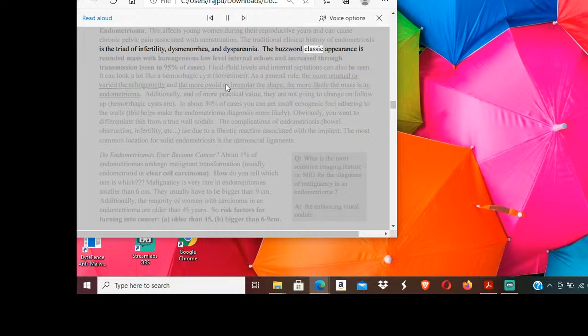The buzzword classic appearance is a rounded mass with homogeneous low-level internal echoes and increased through transmission, seen in 95% of cases. Fluid levels and internal septations can also be seen. It can look a lot like a hemorrhagic cyst, sometimes. As a general rule, the more unusual or varied the echogenicity and the more ovoid or irregular the shape, the more likely the mass is an endometrioma.